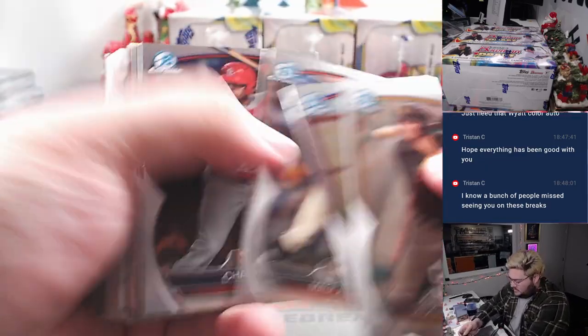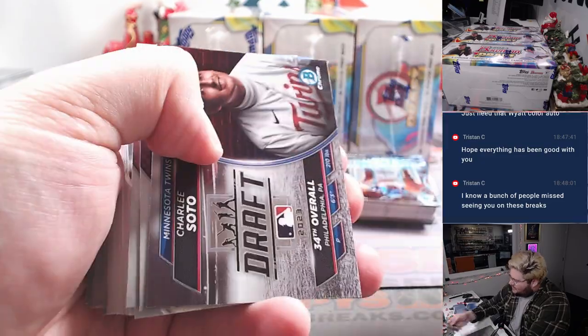Two autos down, so looking for our last. Every time, man, I'm telling you, these always look like reds to me.